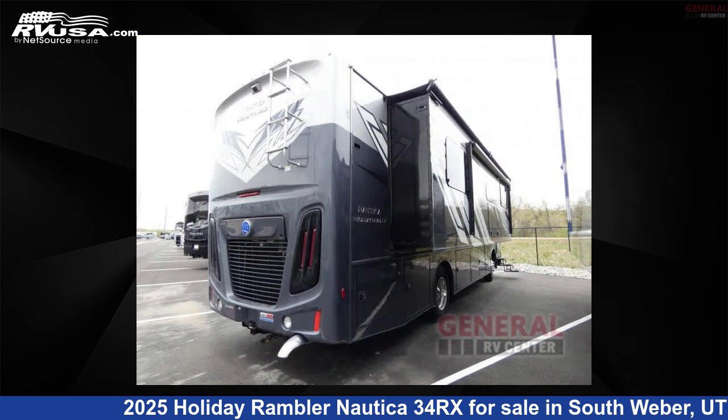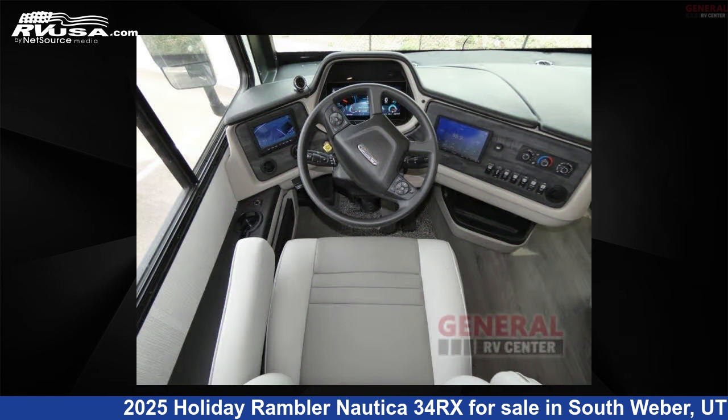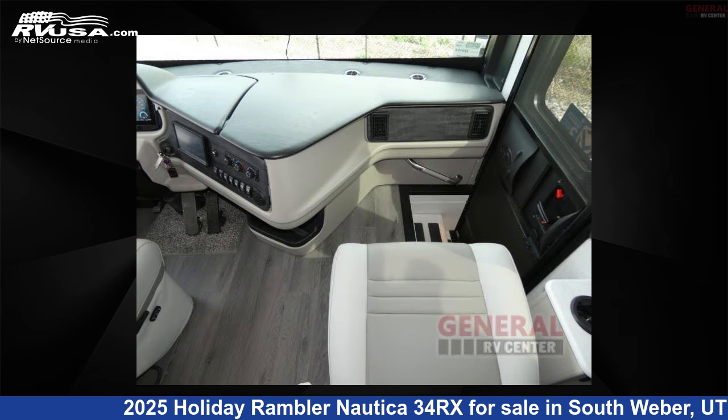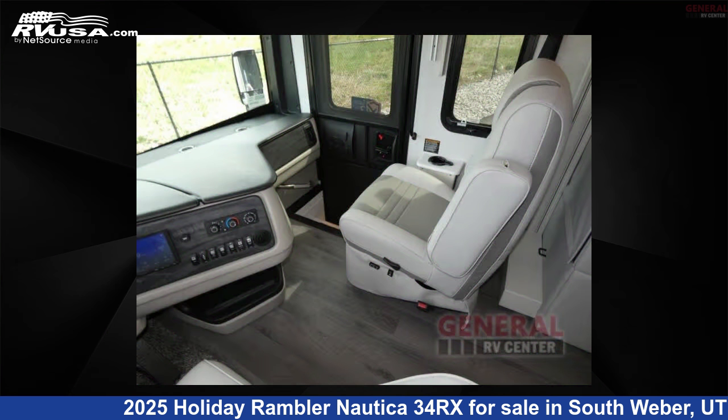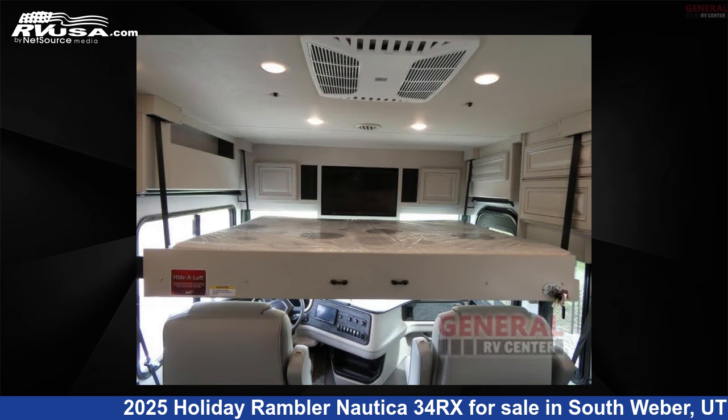This new Holiday Rambler is 35 feet 0 inches in length and features sleeps 5, slide-out, and 96 gallons fresh water capacity. The floor plan layout of this Class A features outdoor entertainment, rear bedroom. This 2025 Holiday Rambler Nautica 34RX is built on a Freightliner XCR chassis.